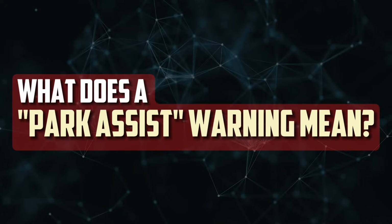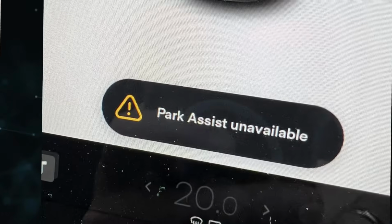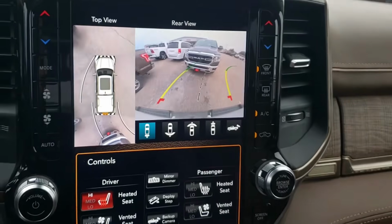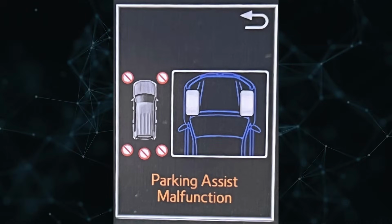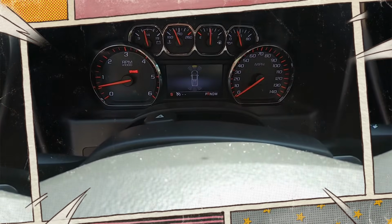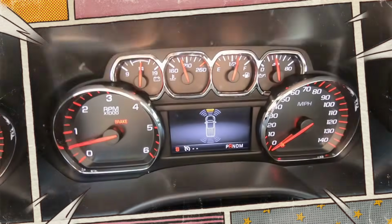What does a Park Assist warning mean? When a car displays a message such as Park Assist blocked, unavailable, off, or malfunction, it usually indicates that there is a problem that prevents the car from using its integrated Park Assist feature as intended. This usually indicates that one or more inputs that are necessary for the Park Assist system to intelligently determine how close obstacles are to the vehicle are not available. Owing to the possibility of an accident in less than ideal conditions, a car will turn off all Park Assist features to reduce needless risk.